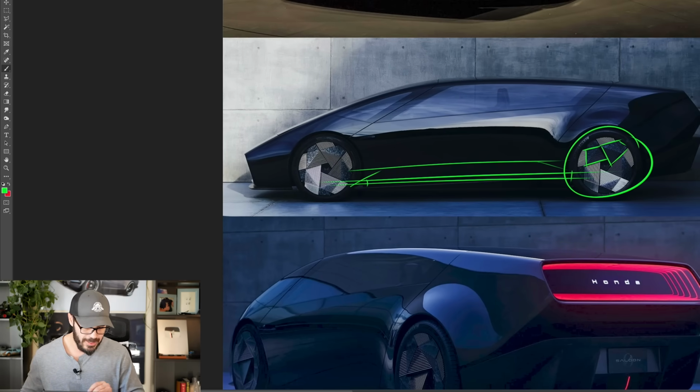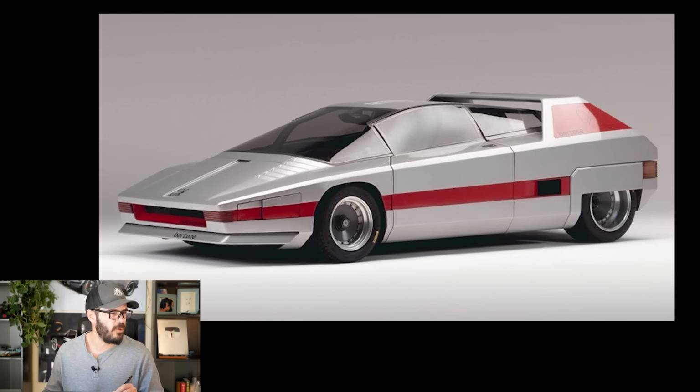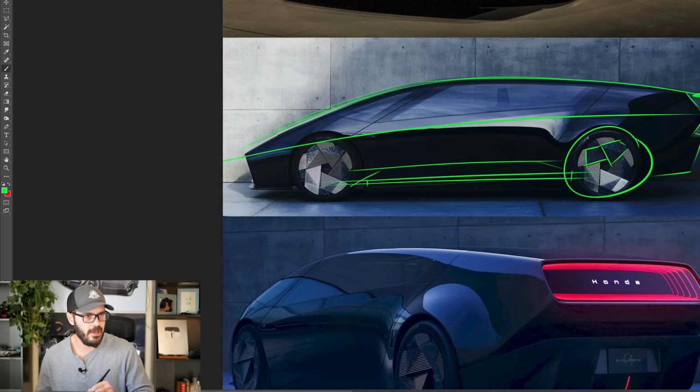But overall, this design reminds me of the old Italian sports cars from the 70s, when they had this wedge design. It looks pretty cool and almost, I would say, beautiful, this design. We have very soft surfacing with very sharp angles and silhouettes on this car. It looks unique for sure. It doesn't look like any other EV that we have on the market today in production.